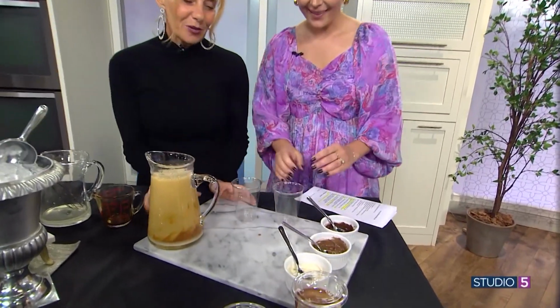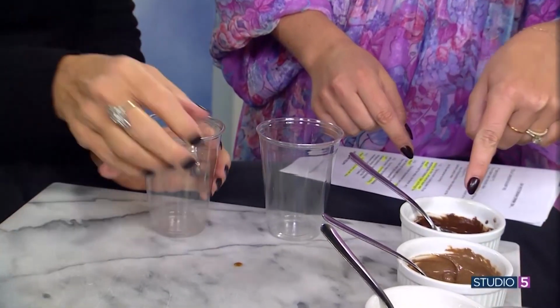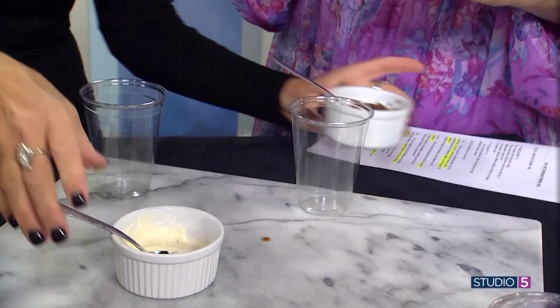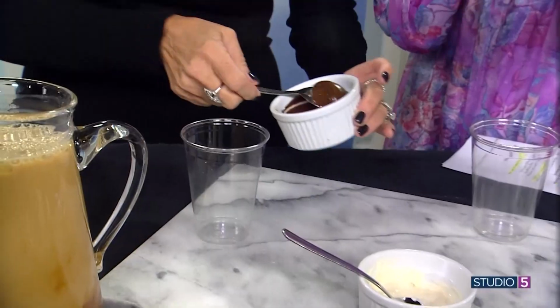Okay, so now choose your chocolate. What kind do you want to have? Is this dark? Are you a dark chocolate girl? No. No, me neither. I love milk chocolate. Okay, you do that one. I'll do the dark chocolate. I'll take a hit for the team. She's gonna take one for the team, everybody.